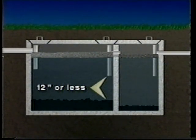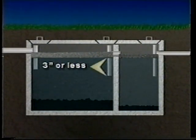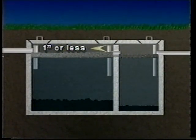Your tank will also need to be pumped if the distance between the bottom of the scum layer and the outflow tee is less than 3 inches and/or if the top of the scum layer is within an inch from the top of the outlet tee.